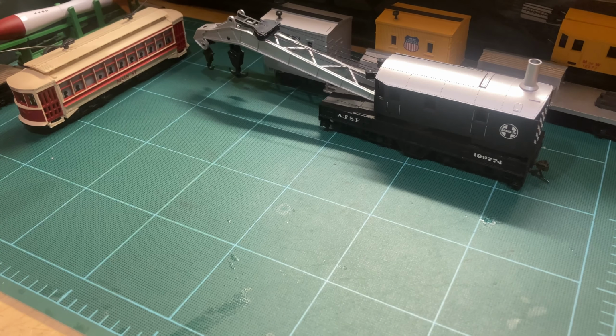And with that out of the way, I've just got the classic Bachmann steam locomotives to go through. So I'll clean this all up, and we'll go through those pretty quickly.